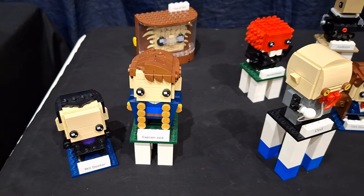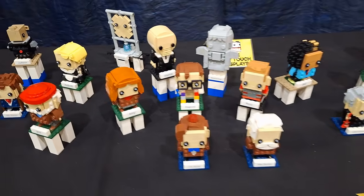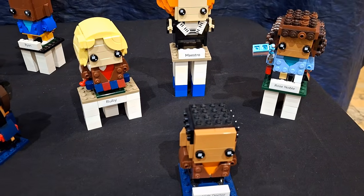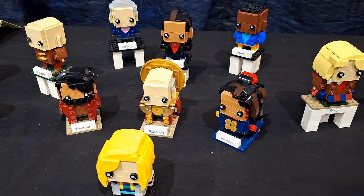Again, we've got Captain Jack. He was from Torchwood, wasn't he? So I wonder whether these are Torchwood characters, perhaps, and some Doctor Who characters. I'm sure people will let me know in the comments. I don't recognise any of the names, I'm afraid, so I do apologise, not being a huge Doctor Who fan.